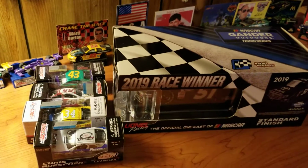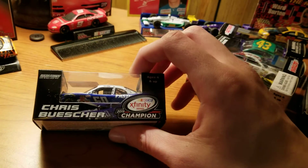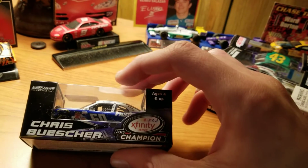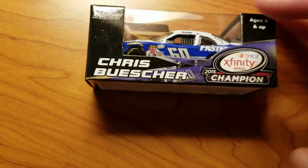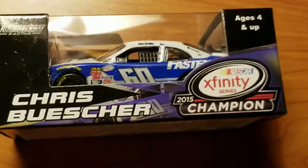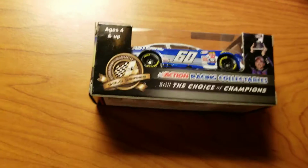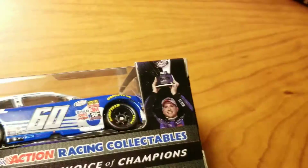Let's unbox all these. Okay, real quick, something I just noticed. Now I really do not want to rip this box apart, because at first I didn't pay that much attention to it. I didn't notice all this stuff on the box, even when literally just going over it. But you have the 2015 Xfinity Series Champion logo, which is one thing. Then you have a picture of the car in the background of the box. Then on this side you have a picture of Chris holding up the trophy. So this is definitely a box I'm going to save. I don't want to rip this one.